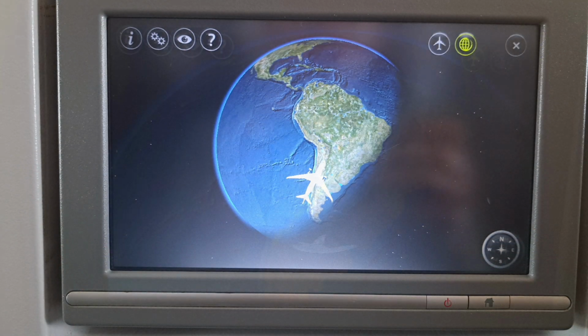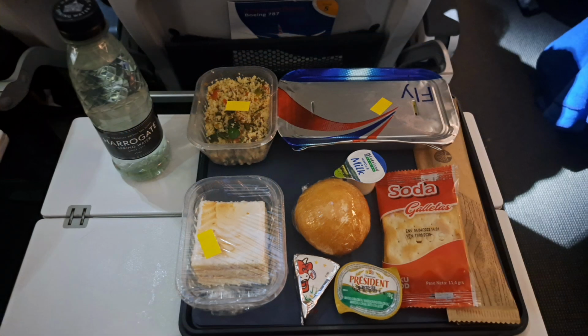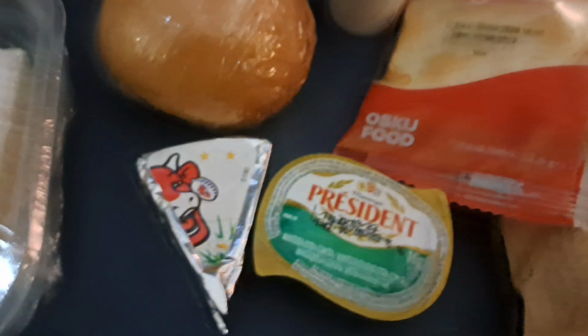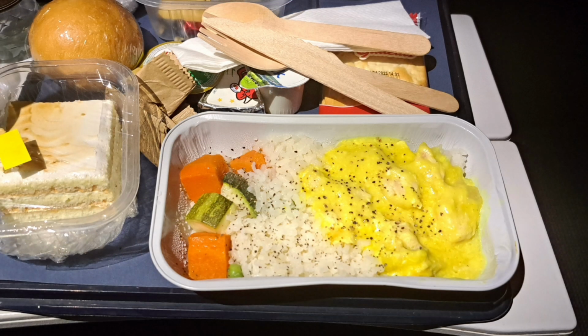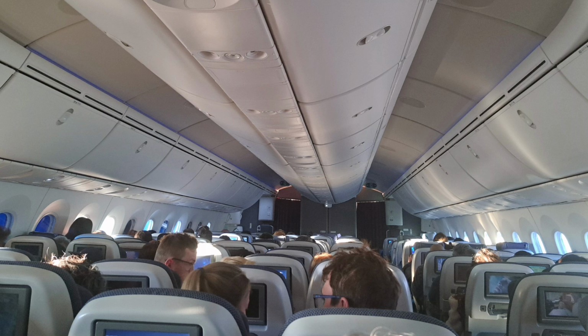Service started quickly with a round of drinks and pretzels. Meal was served 2.5 hours into the flight. A bread roll with 2 different cheeses. Quinoa salad. Main course for me, curry chicken rice with vegetables. The cake was very soft bread with layers of cream. Overall, the food did not have much taste.